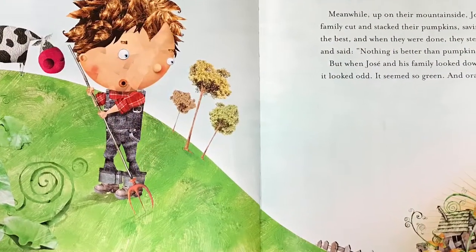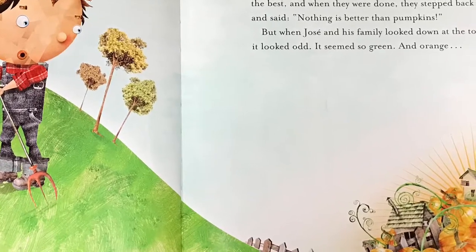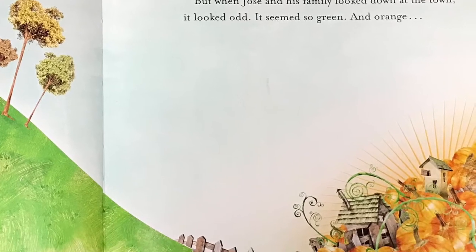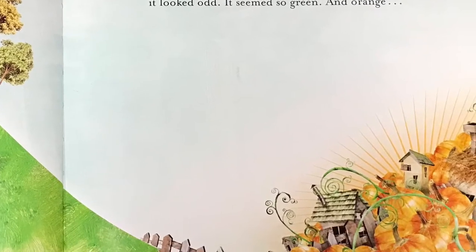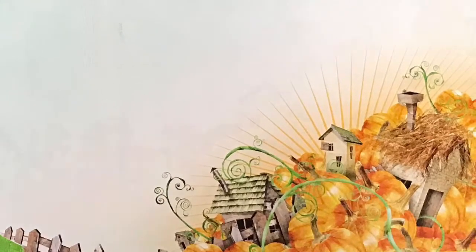Meanwhile, up on their mountainside, Jose and his family cut and stacked their pumpkins, saving only the best. And when they were done, they stepped back and said, "Nothing is better than pumpkins." But when Jose and his family looked down at the town, it looked odd. It seemed so green and orange.